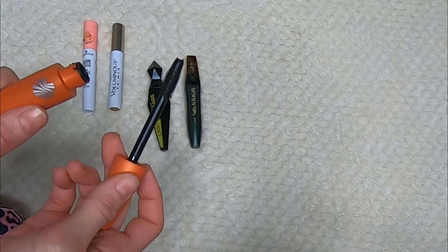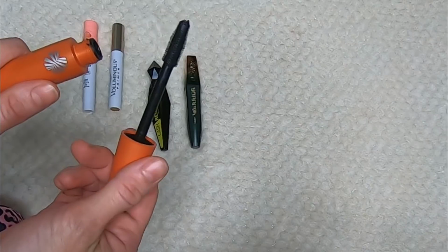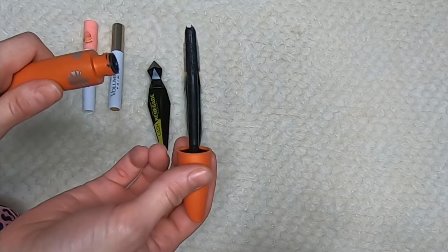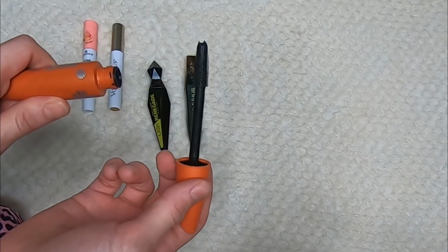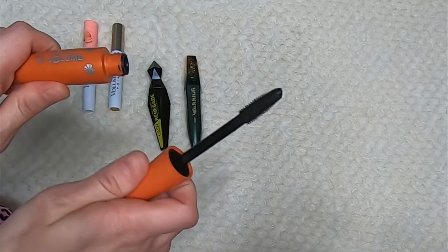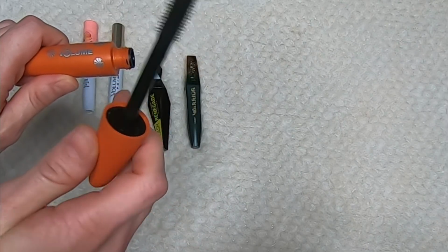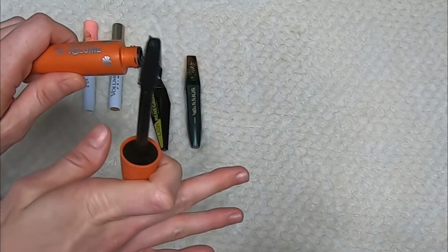Some people don't like them because they are worried it's going to poke them in the eye, or possibly they do poke themselves in the eye. But for me, I love this because I cannot stand clumpy lashes. My one problem with this, and don't get me wrong, this is a fantastic mascara, really gives nice volume, a little bit of lengthening, beautiful wear on it.